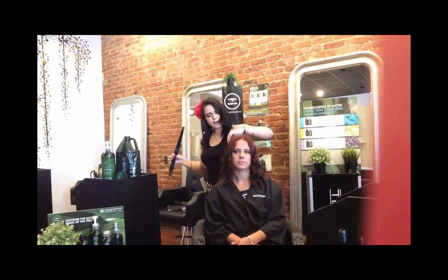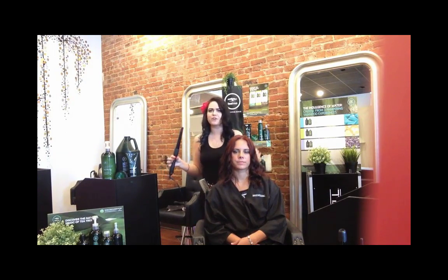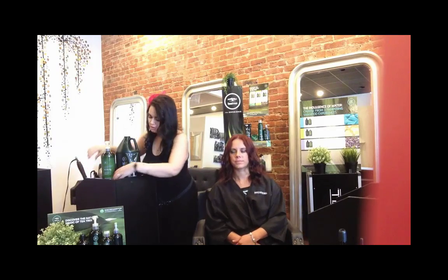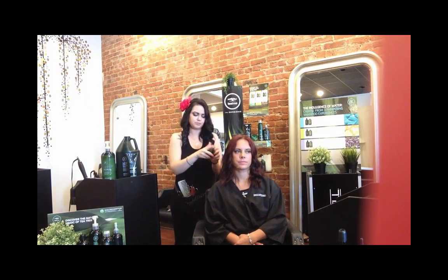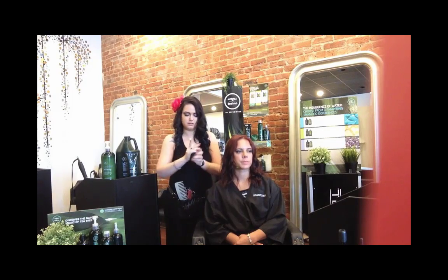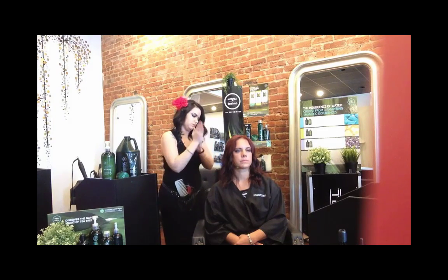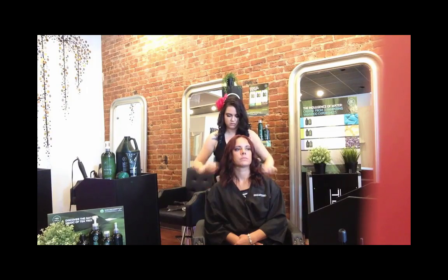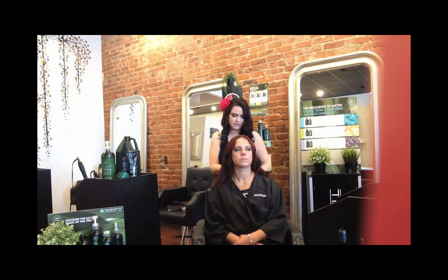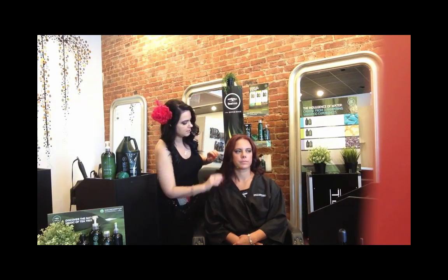Now, after we've gone over our style, we've gone over our products, we also used in this style our Tea Tree Fern Hold Gel. And after we get all of those curls put in there, we're going to use our Tea Tree Shaping Cream. This is going to give us that flexible texture and get rid of any frizz that might be on our ends. And that's our Tea Tree Shaping Cream. We're just going to rub that Tea Tree Shaping Cream across our hands so that we don't get any kind of product buildup. And that's just going to eliminate all of that frizz.